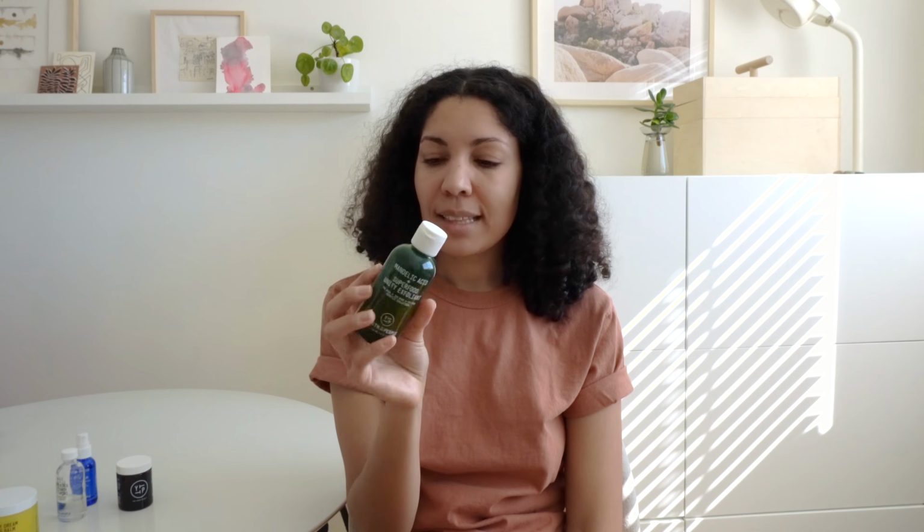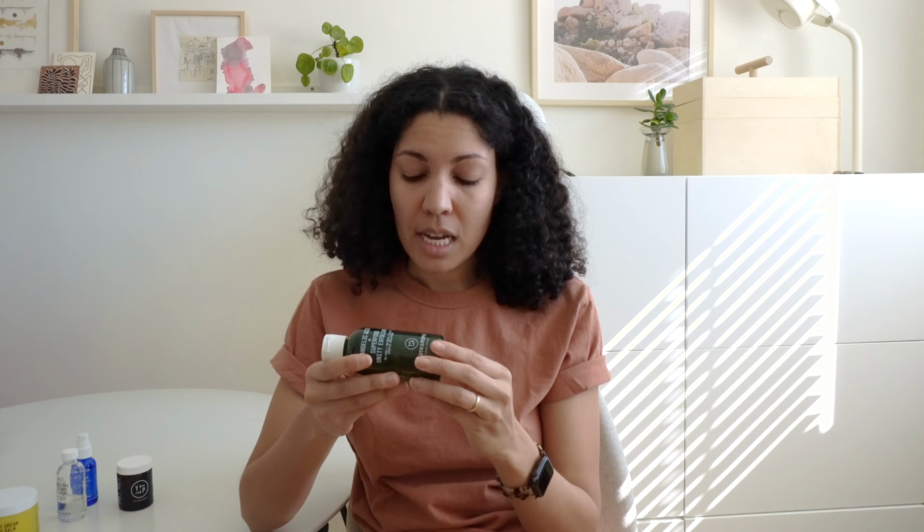And so I started using this, and I don't really notice much of a difference. I don't know if it's doing anything. I don't know if maybe it's not great for my skin. It says after cleansing, sweep over face and neck, suitable for daily use, which I definitely don't do daily. But yeah, it just doesn't seem to do much for me.